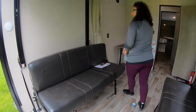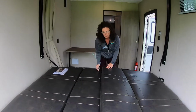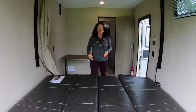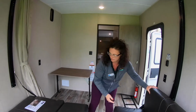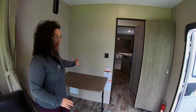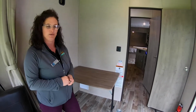Your seating back here, nice rollover beds. Sleeping two here. We got some more in the front. We'll get to that in just a moment. We do have a nice table here that goes out here with your coach. You can sit that here between your couches. Nice on a picnic day. Sit your stuff out here, eat, enjoy the outside. Now let's go check out the rest of the coach.